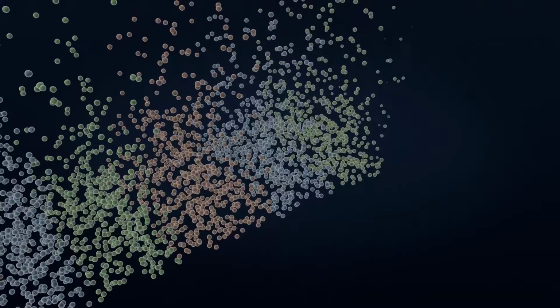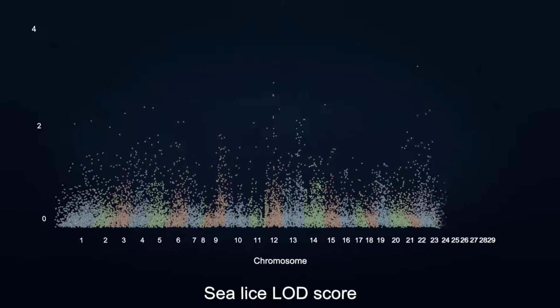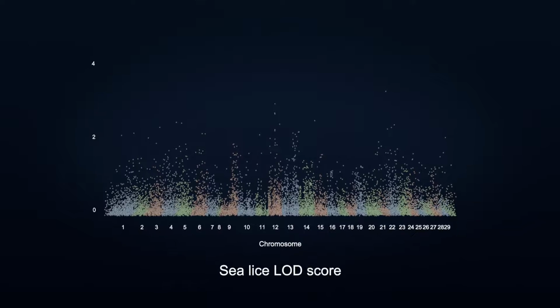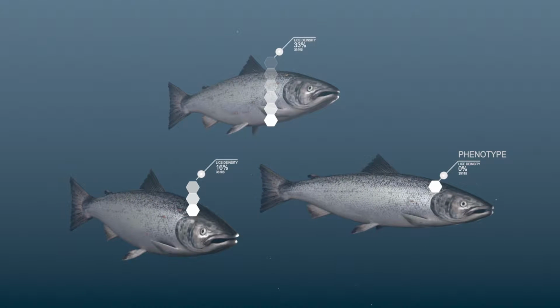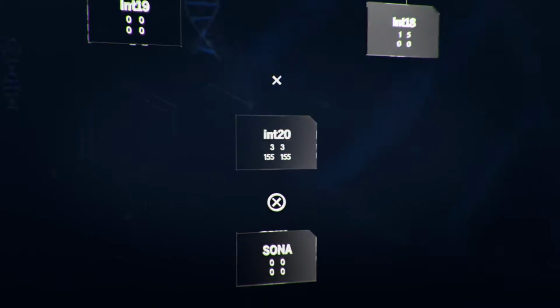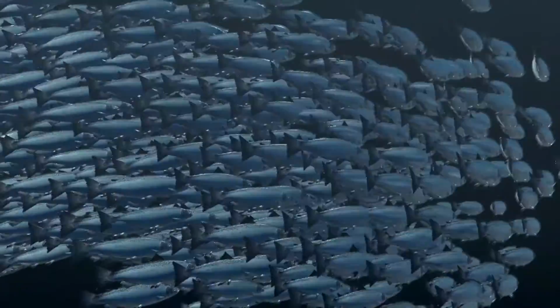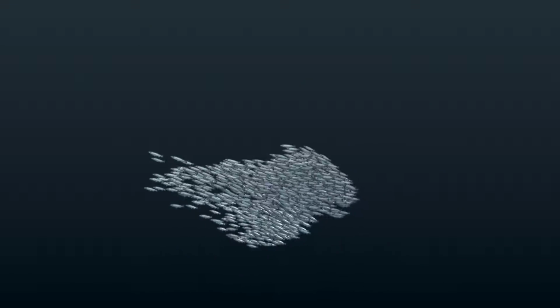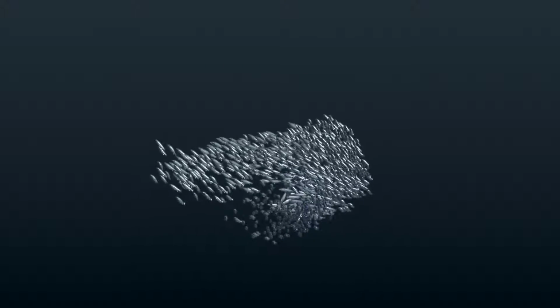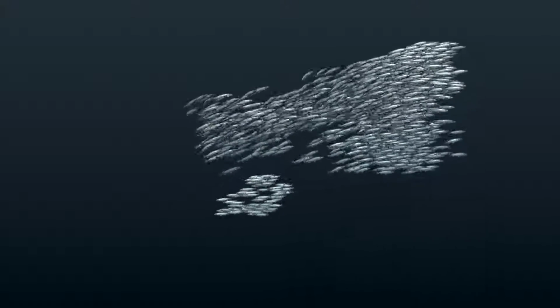To make sure we include all these small contributions from each individual gene, we need to study the entire genome. By recording data from siblings and using large pedigree databases, we are able to estimate how many sea lice an individual broodfish will get by studying its DNA. Through selection, we combine molecular and quantitative genetics, which enables us to rank all broodfish candidates in relation to each other based on how few sea lice they are expected to get.